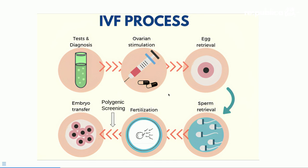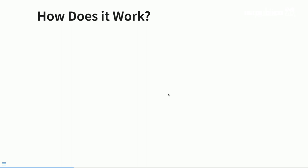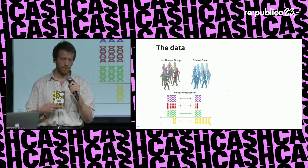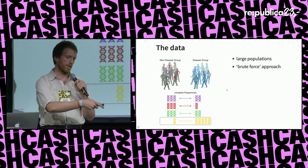So let's just do a shallow dive on polygenic screening itself to give you a sort of idea of what it really means. How does it work? You get an enormous number of people. I was reading a paper that came out in 2022 where they used 3 million people. And if you have a large enough number of people, it's a very brute force approach. You just look at all of their DNA. You look at their character traits, and you compare every single one, and you say, does this piece of DNA contribute to this character trait based on this huge data sample?